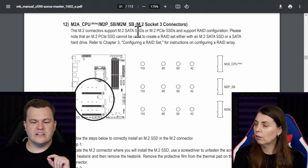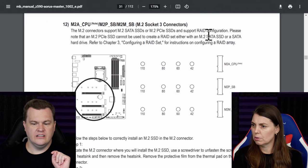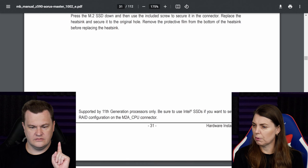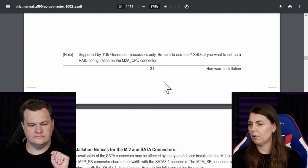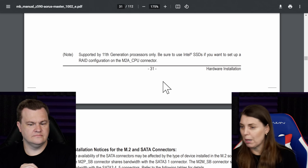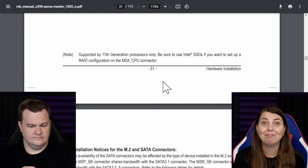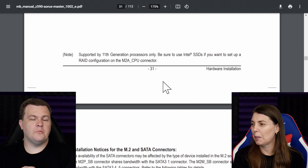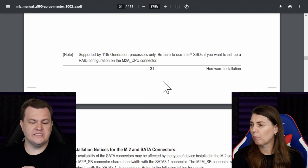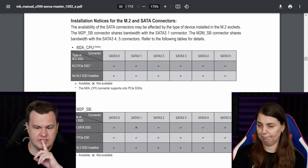So M.2 connector support. Do you see here CPU with a note next to it? I do. Okay. Where's the note? Step one, step two, step three. Oh, there. Supported by 11th gen processors only. Be sure to use Intel SSDs if you want to set up a RAID configuration on the M2A_CPU connector. So you probably cannot install an SSD of any kind in that top M.2 slot, unless he has an 11th gen.